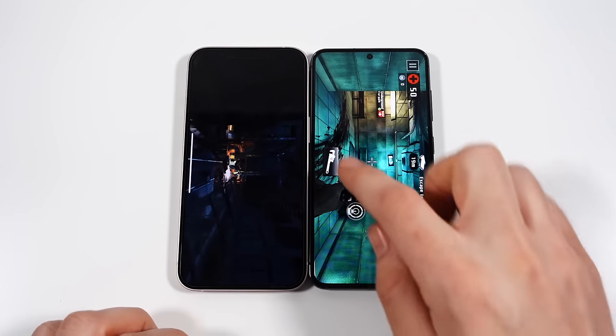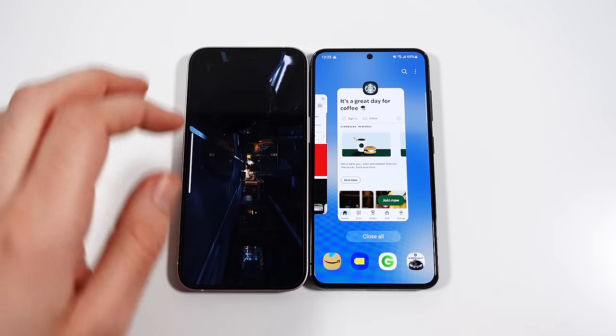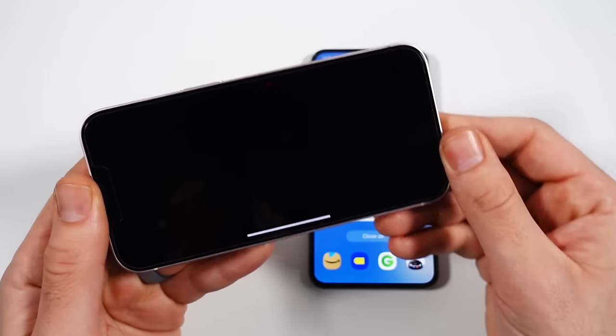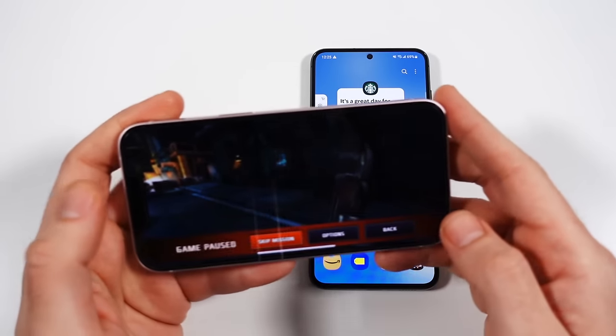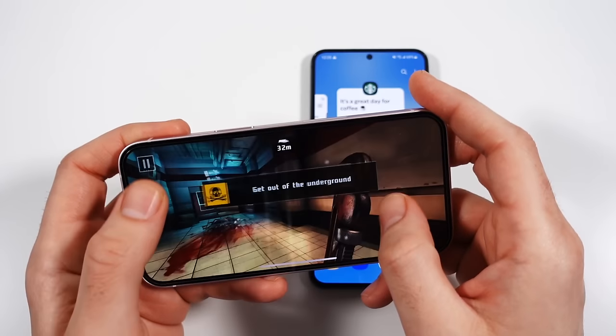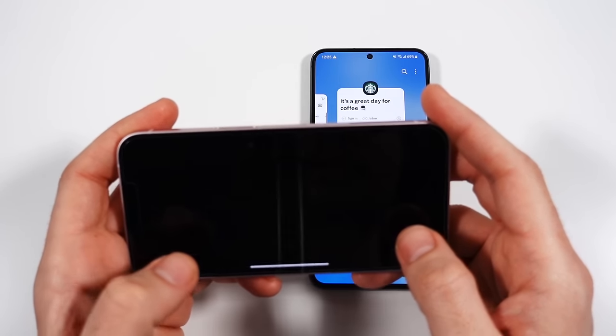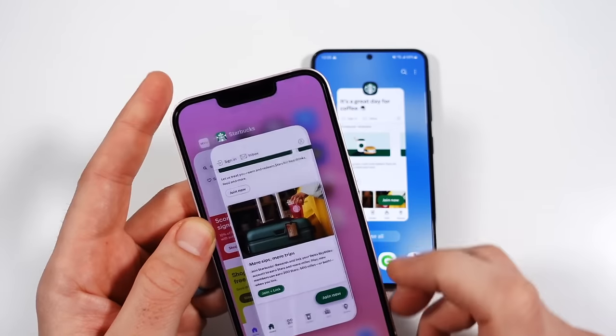Actually, I think this one wasn't in the same match. I'm going to go ahead and rerun that. Let me close this one out. Let me get this one in the same match. But definitely, you're going to find that even though you have an iPhone 13 that has not quite the smoothest display, it can still basically run everything at about the same performance. So we're in the same match now.